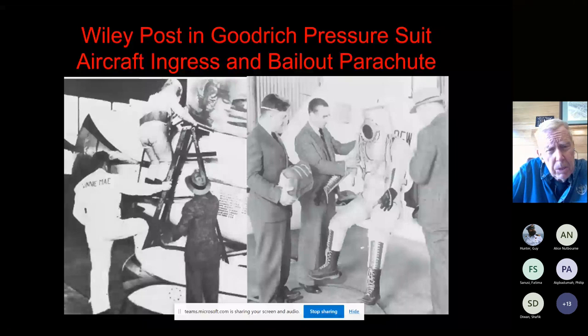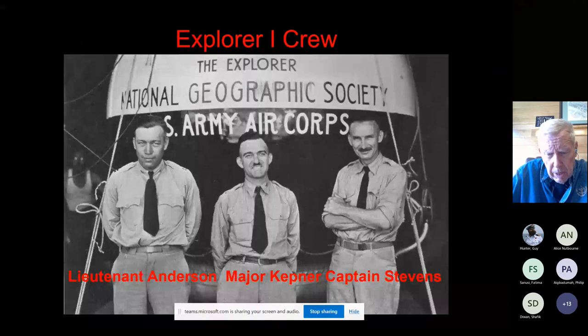At around the same time, in the mid-1930s, it was what I call the first stratospheric race. And it was mostly using balloons. And there were multiple programs in Europe, the Soviet Union, and the United States to get to the stratosphere and do various scientific studies, including studying galactic cosmic radiation. One of the capsule and balloon pairs that was launched in the 30s was the Explorer 1. And this is the three-man crew. It was a joint program between National Geographic and the Army Air Corps.